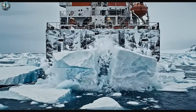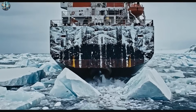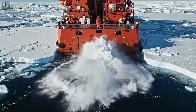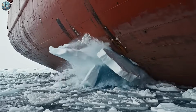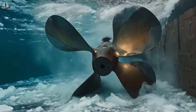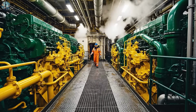You will see icebreakers sometimes moving backward very effectively. Reversing isn't weak. It uses the stern and water flow to break ice debris, clearing a path before turning back to move forward. Slow, but strong. The gearbox and shaft must withstand massive torsion. Just one ice jam can create shock loading, so the shaft system must be incredibly durable. In the ice, reversing is a survival skill.